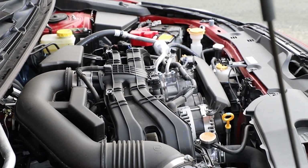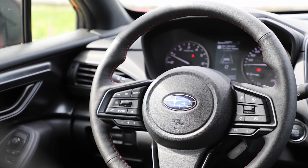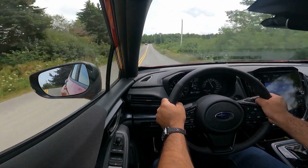Not once did I feel like the Impreza RS needed more power to serve its purpose as a commuter car. The steering has enough useful feedback, balancing nicely between dull and overactive, and for the majority of buyers and drivers, it'll perform exactly as desired, consistently and easily.